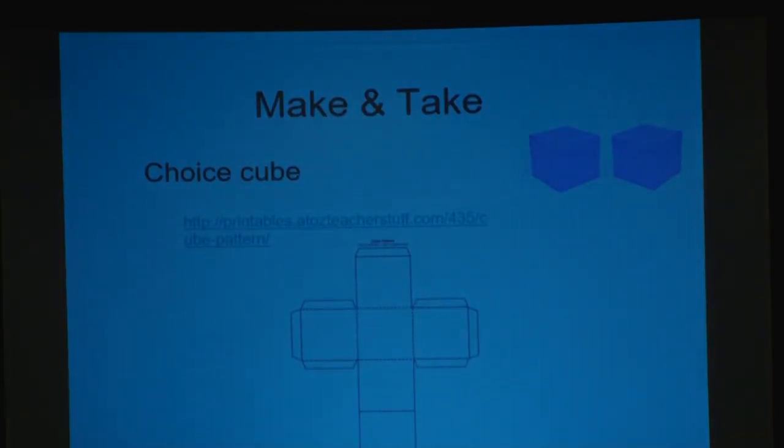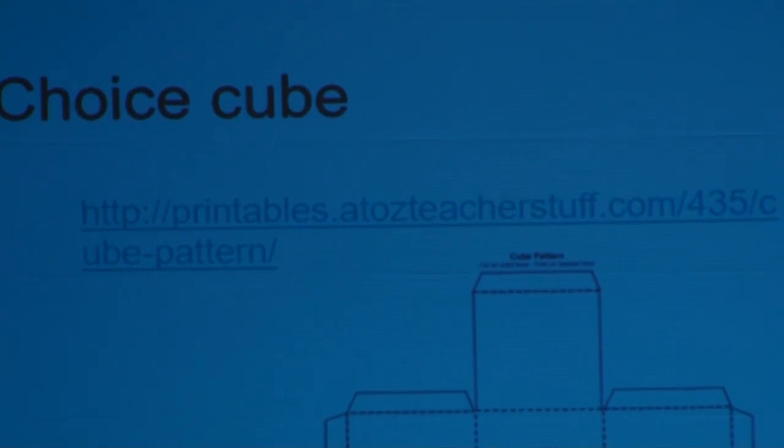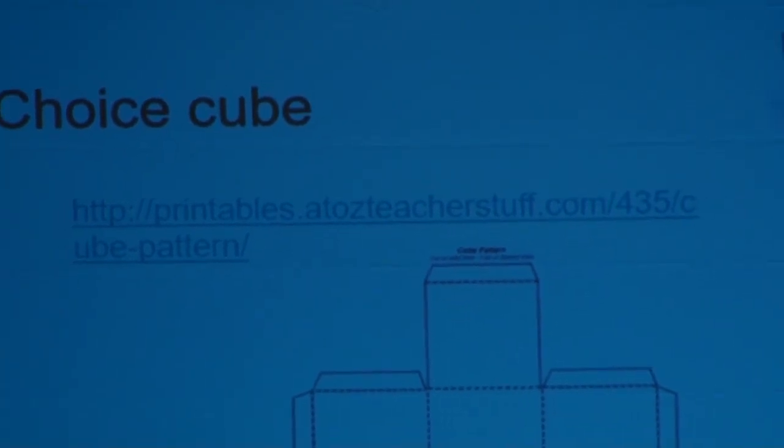This was your make and take. And the reason that we did this one is because these are really great that you can make choice cubes. You can do it for anything, whether it's centers, choices, figuring out where they're going to go for centers. All of that is a visual for a choice cube. So you have that to take with you, that pattern to make.